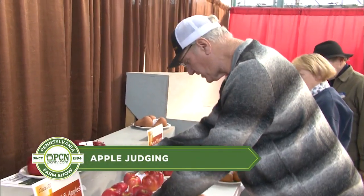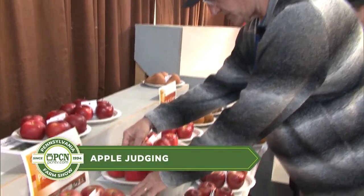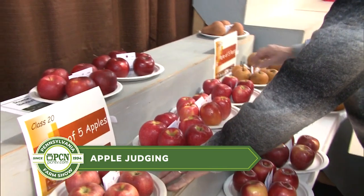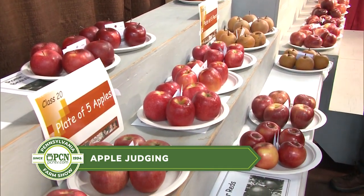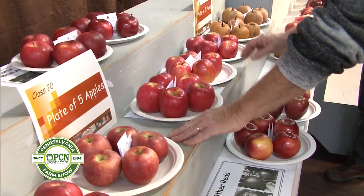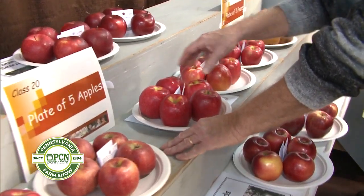Here's a variety called Pink Lady. This is a later apple that stores really well. It's a very dense apple, great for use in salads, that type of thing. So again, I'm looking for in a plate display 5 best apples.